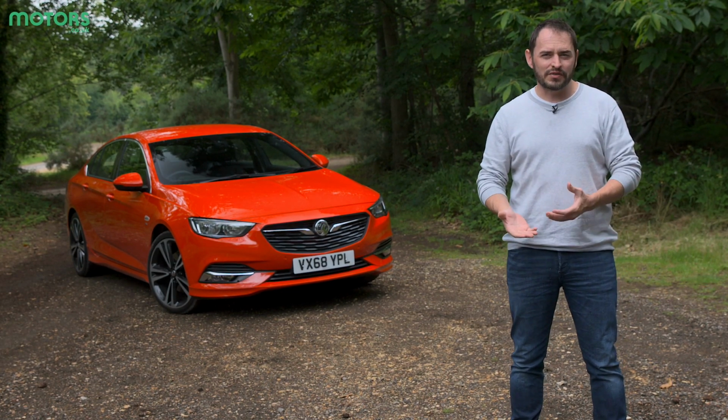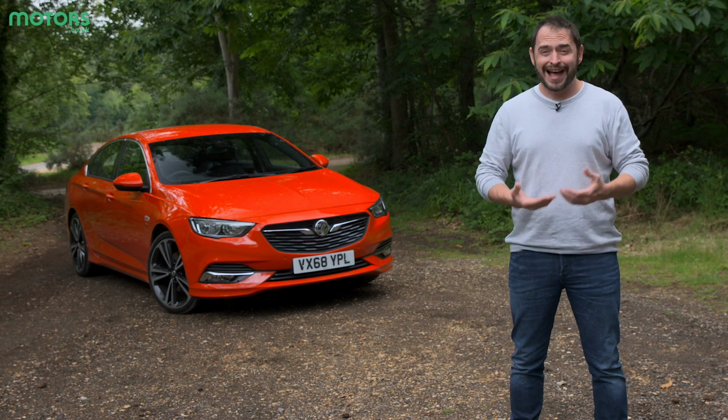We'll be seeing whether or not it's worth considering if you're in the market for a spacious and reliable family car.